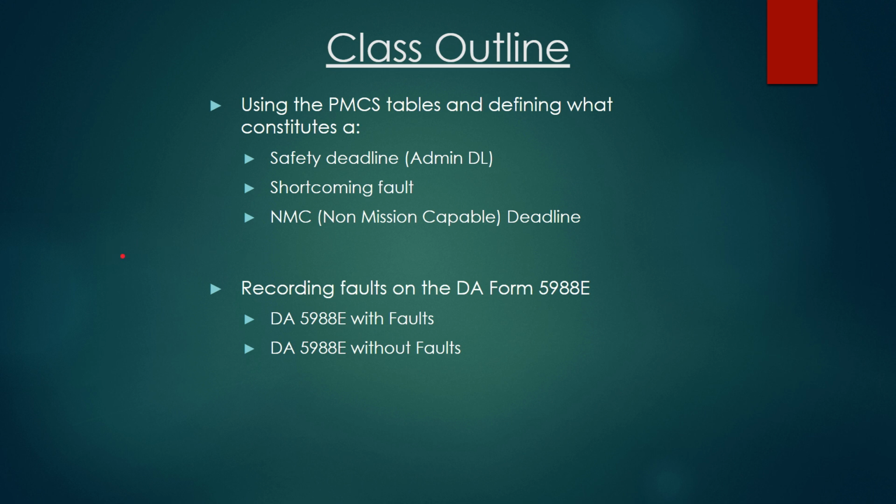This is basically understanding the PMCS tables and defining what is a safety deadline or an admin deadline. And that's also a G-Army reference for if a vehicle has an overdue service that's beyond the date that it's tolerant. And then shortcoming faults and non-mission capables, and basically the different kind of fault icons that we will be allowed to use, because I've seen all sorts of crazy stuff, like circle X's when the commander hasn't signed off on anything. And then how to record faults with and without, and what we're looking at.